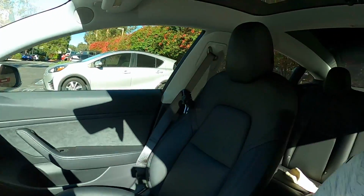So from now until 2 o'clock in the morning, that is when this cabin overheat protection will be active in this car. But beyond that, the car will just go to sleep and cabin overheat protection would not be on because I would not be using this car in the next 12 hours. So in case you're wondering if leaving cabin overheat protection on is going to cause a lot more battery drain, the answer is no. It will automatically deactivate after 12 hours of your car idling.